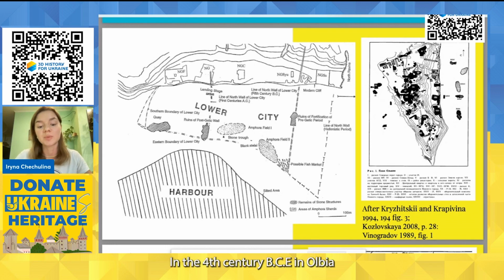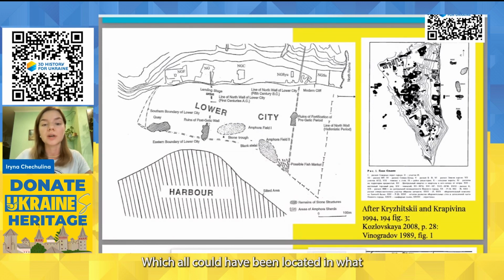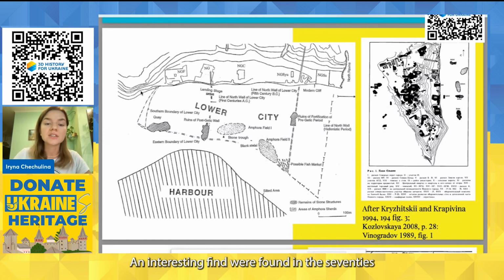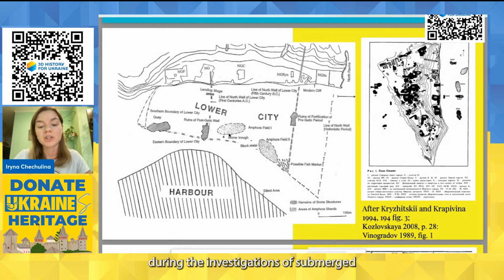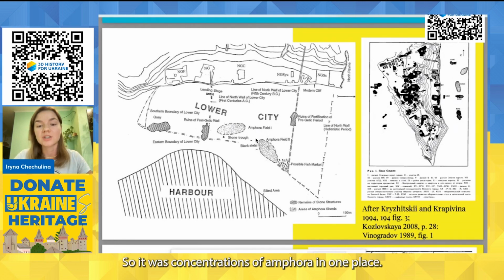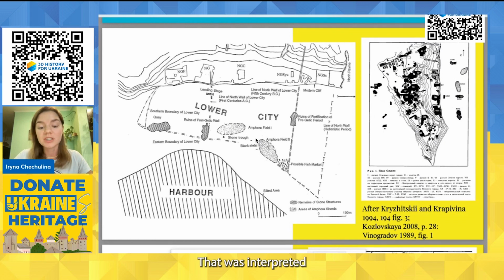So in the 4th century BC, in Olbia there existed the agora itself and the emporium, which could all have been located in what is now the submerged zone of the lower city right here, within the city walls and near the water. An interesting finding was made in the 70s. During the investigations of the submerged zone of the lower city, what was called amphora field 1 and amphora field 2 was found. These were concentrations of amphorae in one place, which was interpreted as storage facilities of the 4th century BC.